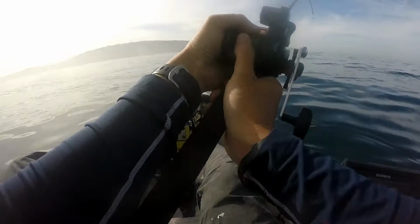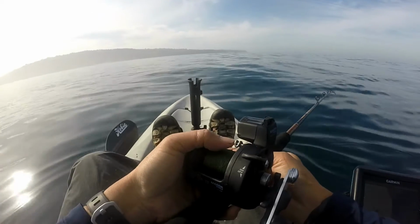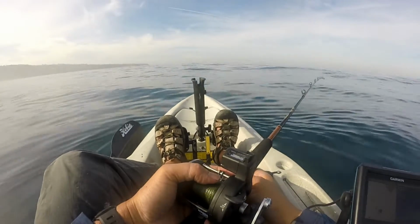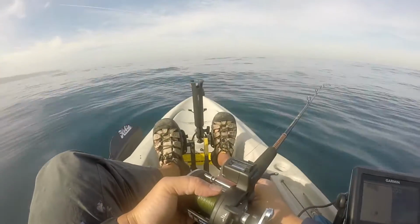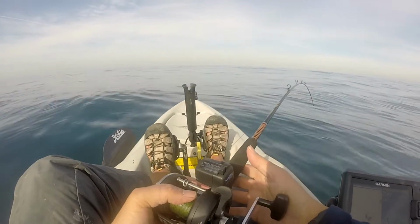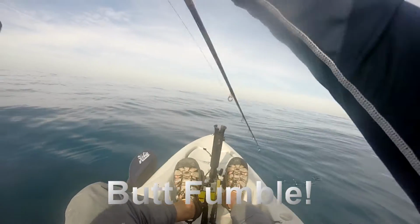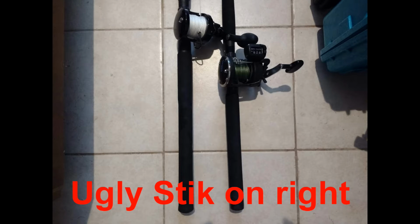Okay, let's see what this ugly stick can do here. It's gonna be interesting because we're over 200 feet, 8 ounces of lead, and I've got a piece of noodle in my hand. That's the biggest drawback with this ugly stick.